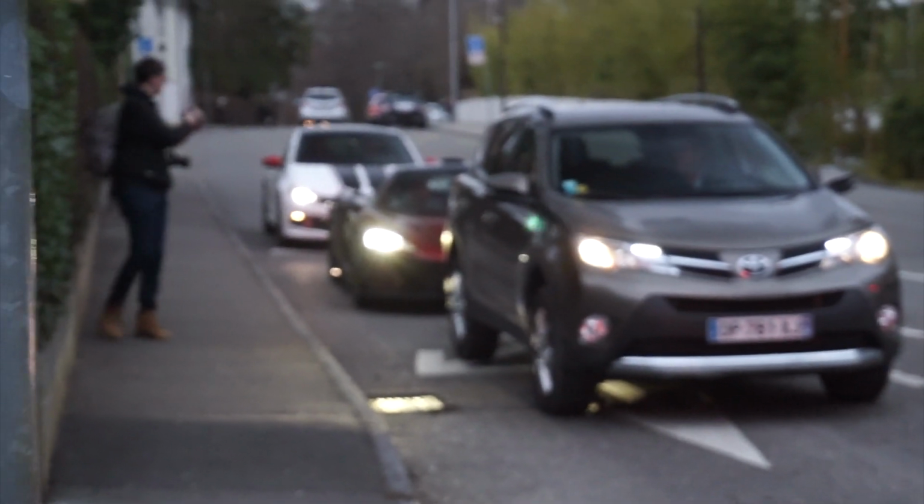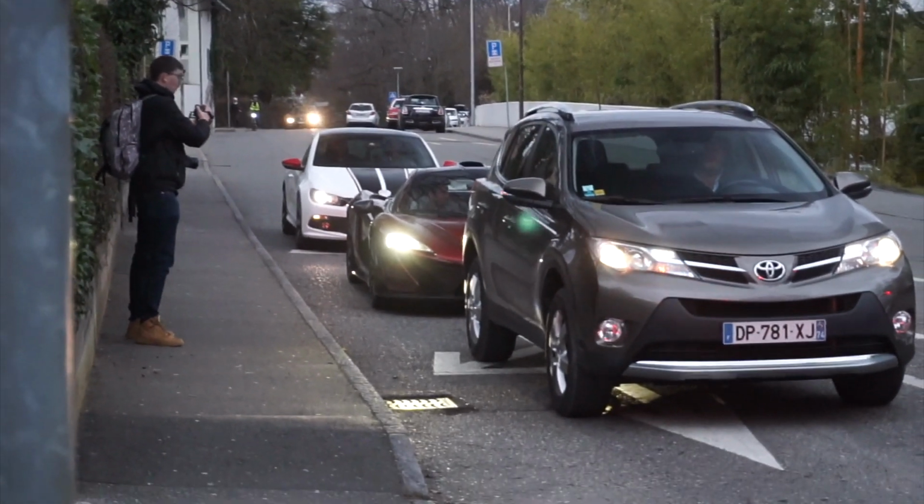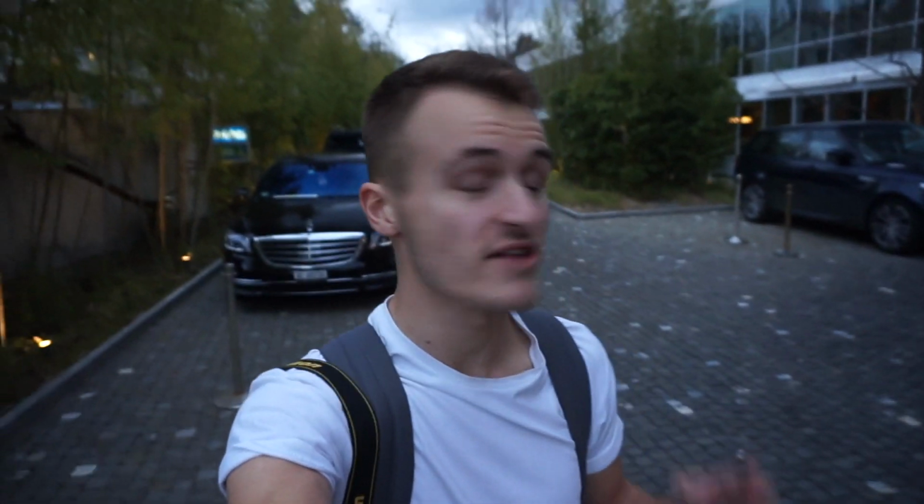We are ending the day amazingly. Full carbon red P1 on the roads here in Geneva. Wow. That was mad. I've always wanted to see that P1. That's the whole reason I wanted to come down to this hotel today, because this is where the P1's been staying. But this is where I will be rounding up today's video, but not right here. We did go to another hotel. I wasn't expecting to come here, so I did already end the video there. So I'll put you back to previous Tom, who will end the video there.